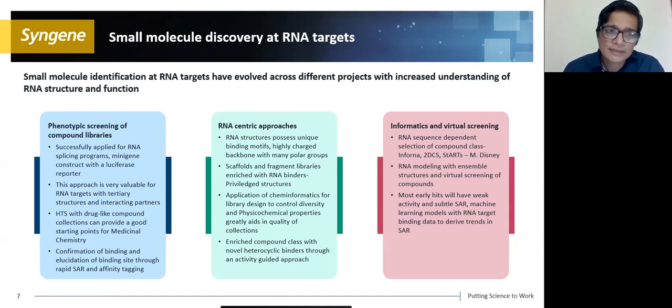Now, the first one is, of course, phenotypic screening of compound libraries, which is a standard approach in the industry today to go after RNA targets. This has been successfully applied in the example I just presented to you in the RNA splicing programs, where a mini-gene construct with a luciferase reporter was used to screen compound collections, and that led to identification of good hits. This approach is very valuable for RNA targets where you have tertiary structures as well as RNA folds or interaction partners, which have defined binding pockets, which can be targeted with the known compound libraries we have for proteins, which are generally hydrophobic, and the interactions can be similarly exploited.